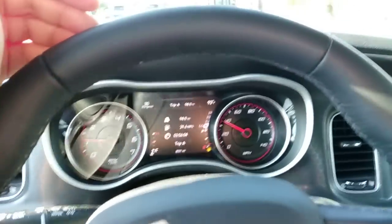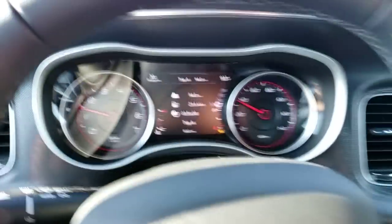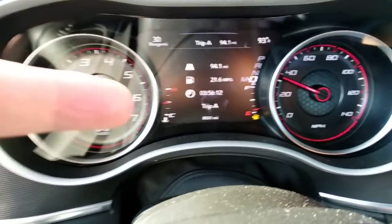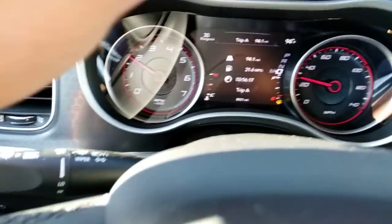Well, here I am coming to you from a Dodge Charger SXT. And you'll notice I'm getting 21.6 mpg. And that's not bad. It's not great, but at the same time, when you consider the fact that this has a nice V6 engine in it, and it costs just around $30,000 and change, it's a decent vehicle.